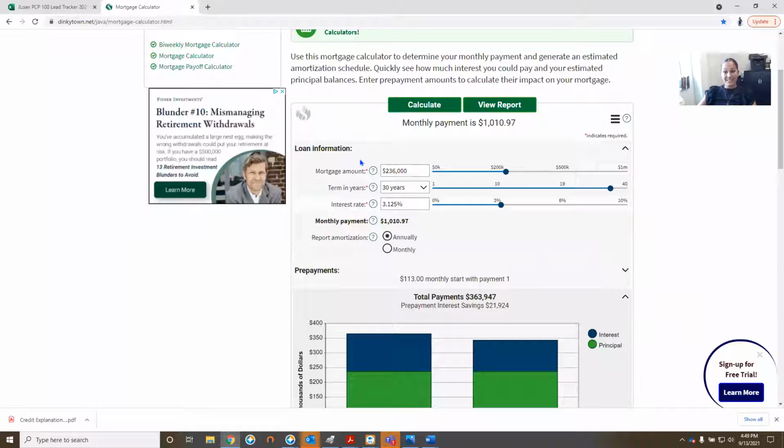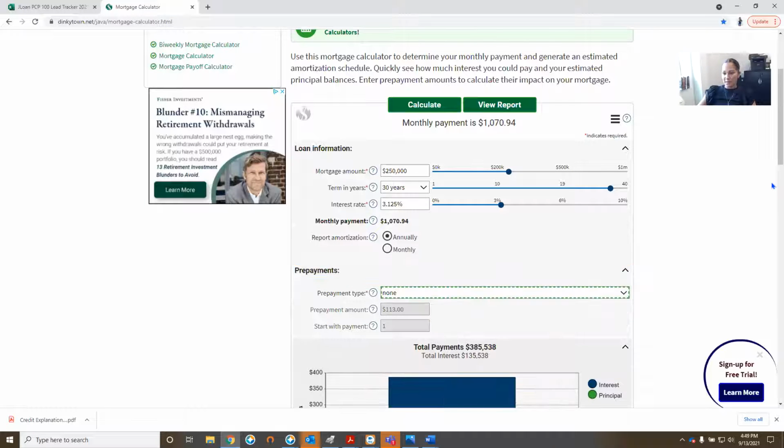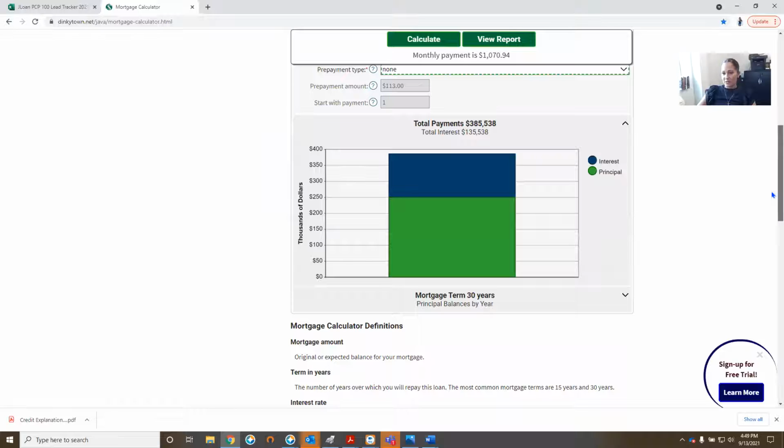So this mortgage amount is actually what you're financing. So let's just say someone's financing $250,000 over 30 years, and I'm just going to leave whatever interest rate is here. Your interest rate is 3.125%. It tells you your principal and interest payment of $1,070.94. Now, if you did not make any extra payments, it tells you your total payments over the life of the loan is $385,538 once your principal and interest is paid.